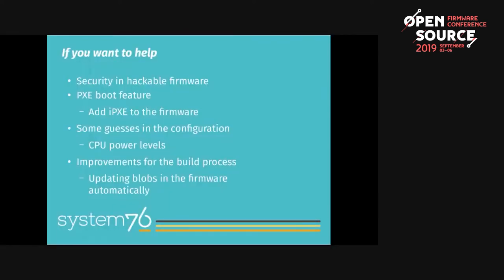Improvements for the build process is Jeremy's domain. Yeah, currently we have several blobs that unfortunately have to be included in the firmware. We have the Intel microcode, which, without actually having the microcode, sometimes the FSP can't even run because you haven't loaded new enough microcode. So we get the microcode from Intel through a private microcode repository. We have the FSP, which we have source available, but we're not allowed to share, unfortunately.